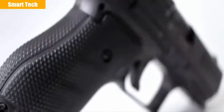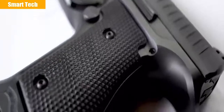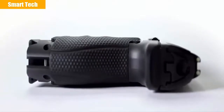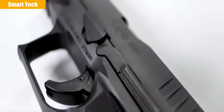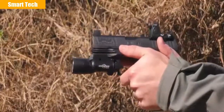Grip geometry and texture must be perfect, then aiming becomes second nature. The ergonomics of the Q4 steel frame is a feat in firearms engineering that simply must be felt to be believed. The combination of a reversible oversized magazine release button, recessed ambidextrous slide release, and flawless balance in hand result in the most natural point of aim.